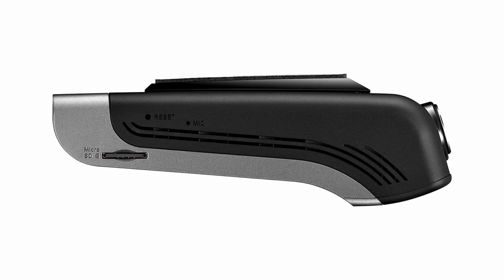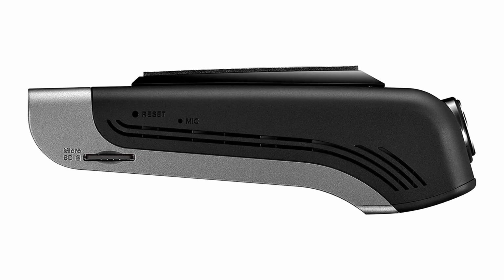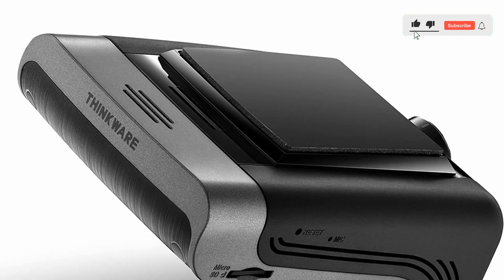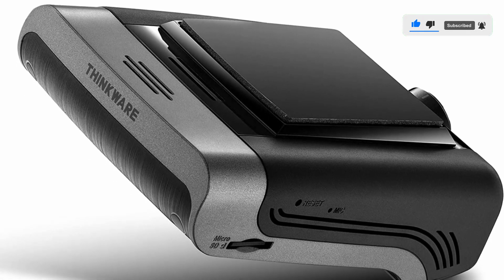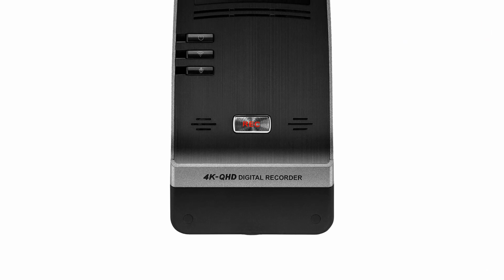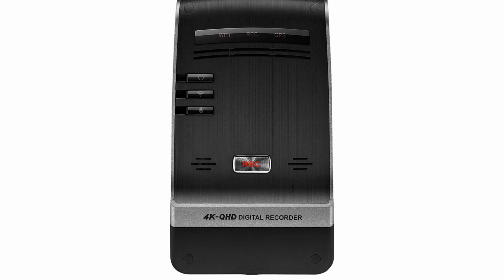The front camera also can record in 2K QHD at 60 frames per second if speed takes precedence over outright resolution for your uses. Sony's Starvis sensor integration helps to make it one of the best low-light dash cams available. Alongside its industry-leading video capabilities, this one also comes with a host of other features.